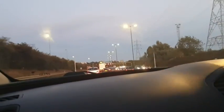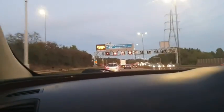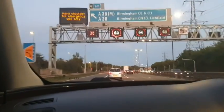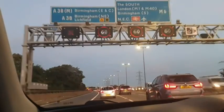At 400 yards. Park, follow A38 Lichfield, hard shoulder for emergency use only, Birmingham, and then Birmingham again. Manchester, this bus goes to Manchester. Do you know what, everyone? I'm gonna see those signs. Birmingham, Lichfield, the South, London, Birmingham.